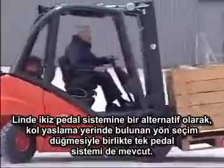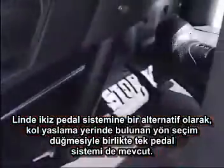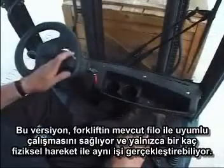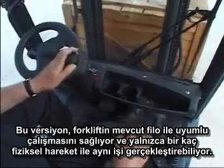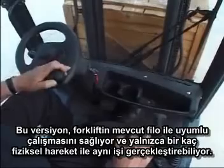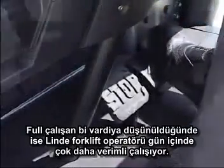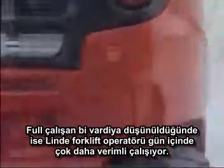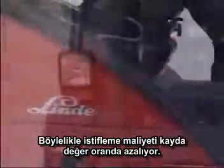As an alternative to the Linde twin pedal system, a single pedal layout is available, combined with a direction selector switch on the armrest. This version allows the truck to blend perfectly into existing fleets, while still achieving a work cycle with fewer physical movements. Translated into a full working shift, this means that the operator of the Linde truck remains far more efficient and productive day in, day out, thus reducing your handling costs significantly.